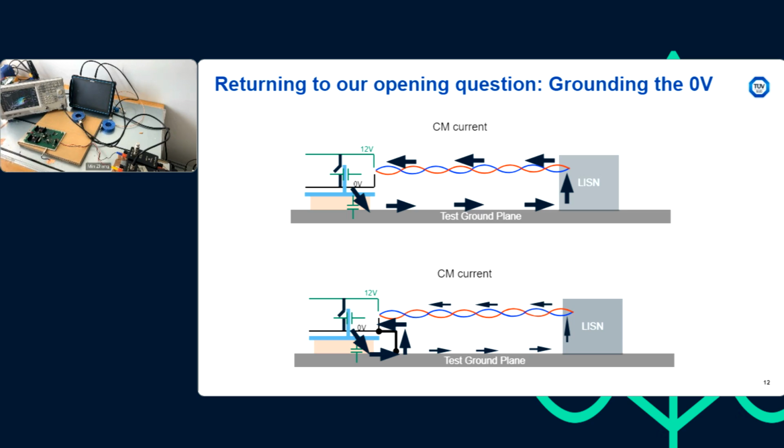So as a result, lots of the current will circulate in this much smaller loop. So you get less and less current in the other loop, which is here. And when you have less current in the other loop, you have less noise, right? Simple. So that's why grounding the 0 volts to the test ground plane brings you benefit.